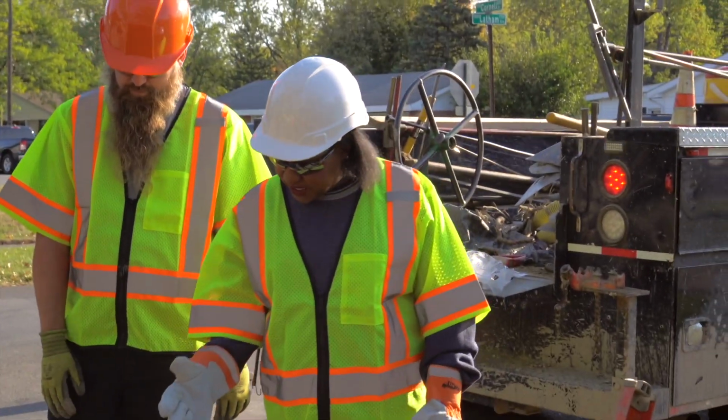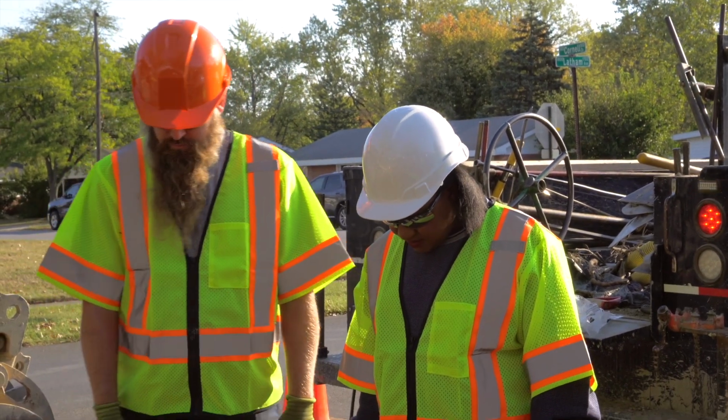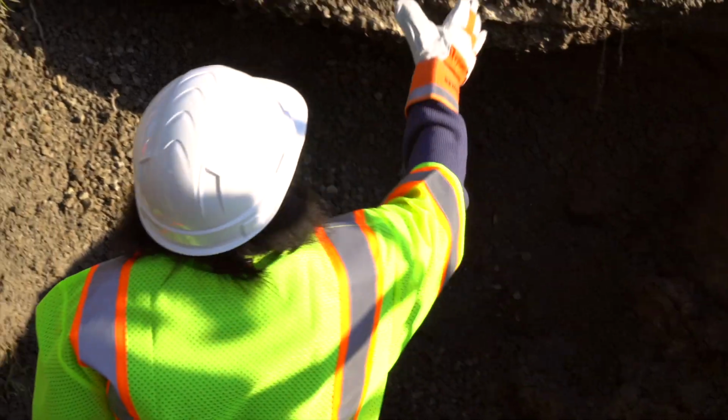So what are we going to do today? We're going to put a band on this water line. Okay. All right. I was lucky enough to assist with the water line repair on a beautiful sunny day.